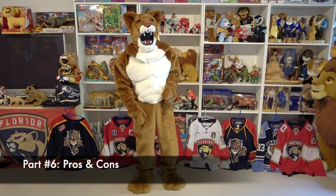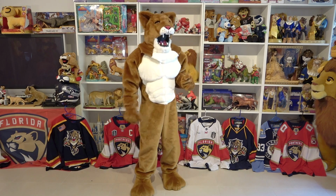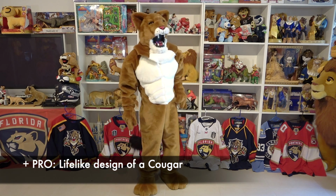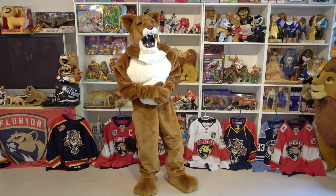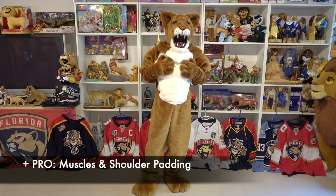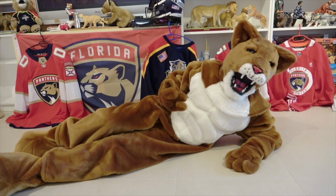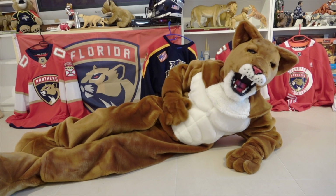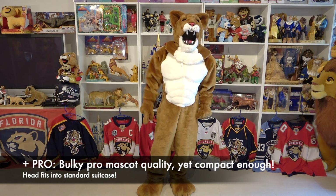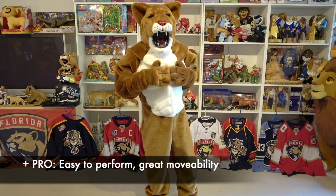So, bottom line, what do I like and what do I not like about Alinco's Power Real Cat Cougar. I really like the design of the head. It's super spot on. Really like a realistic cougar or Florida panther or mountain lion or whatever you want to call it. I like the muscles, the shoulder pads. It feels so great. It really feels like a professional mascot. Yet it is not too large. It's not too big. You can easily carry the head in a standard suitcase, the entire costume actually. But wow. Oh, the muscles.